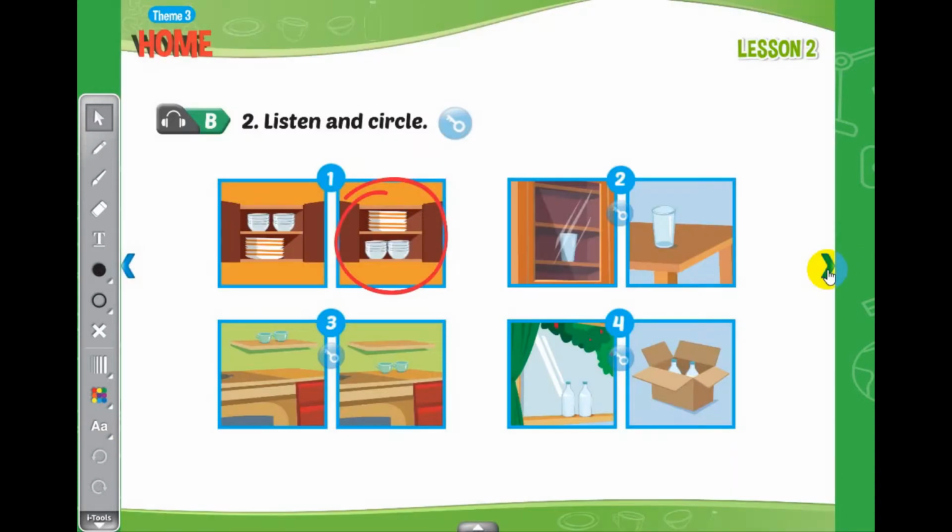B. 2. Listen and circle. 1. What do you want me to do, Lucy? Put the bowls in the cupboard. Okay, Lucy. Where? Put the bowls below the plates. Oh, okay. Can you see the circle? This is an example. Now listen and circle.